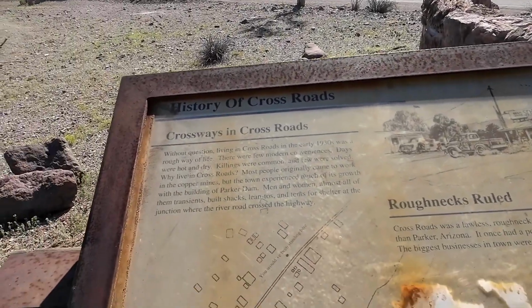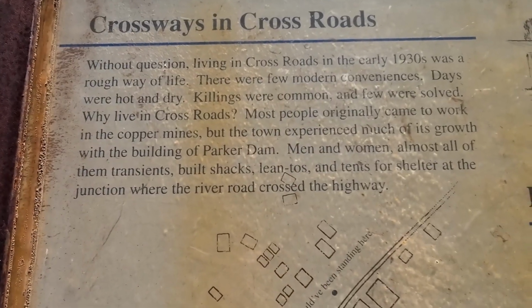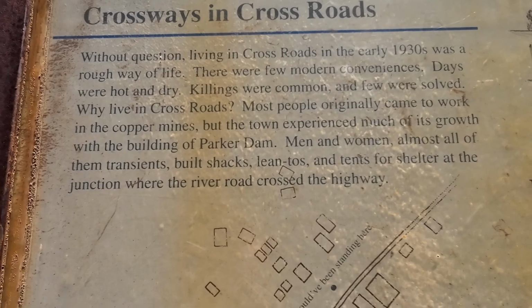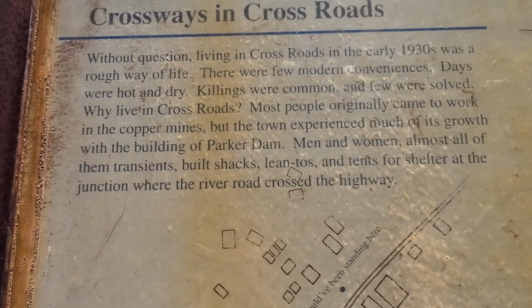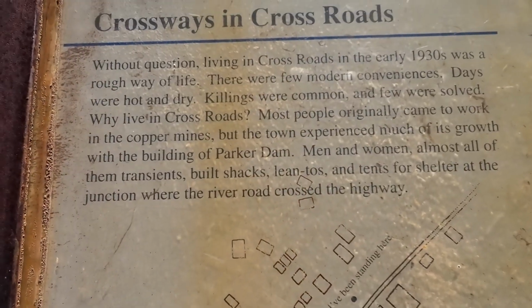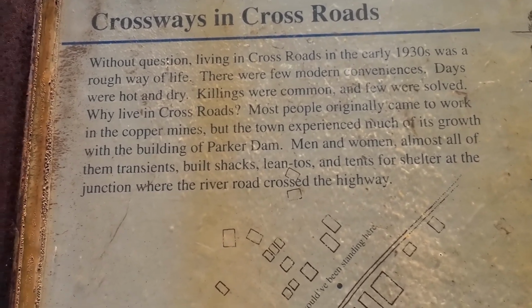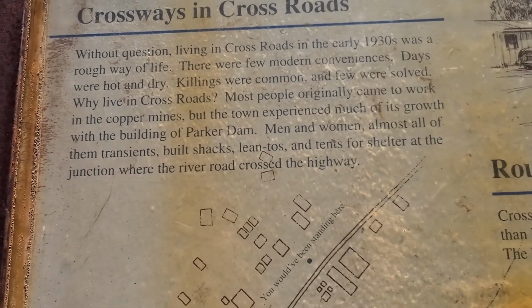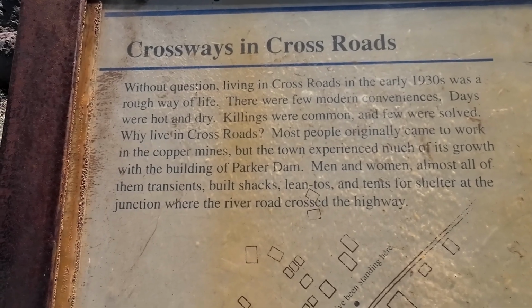History of Crossroads. Without question, living in Crossroads in the early 1930s was a rough way of life. There were few modern conveniences. Days were hot and dry. Killings were common and few were solved. Why live in Crossroads? Most people originally came to work in the copper mines, but the town experienced much of its growth with the building of Parker Dam. Men and women, almost all of them transients, built shacks, lean-tos, and tents for shelter at the junction where the river crossed the highway.